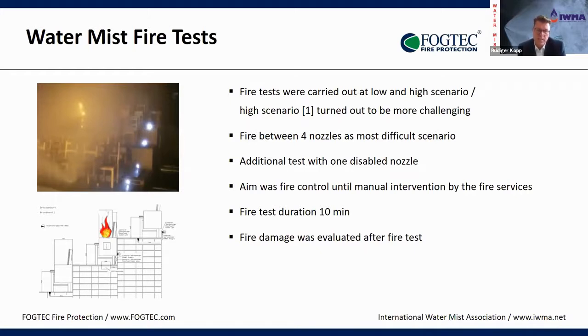In addition, a special scenario was looked at: if, for example, one of these floor-mounted nozzles would be blocked, disabled by some heavy obstacle lying on the nozzle, and therefore not able to contribute to the firefighting process. So this was also analyzed so that only 3 nozzles would take care of the fire in between these 4 nozzles. The aim in general was to control and suppress the fires until manual intervention by the fire services would be possible, which of course on detection of the fire would be called in to come to the site.